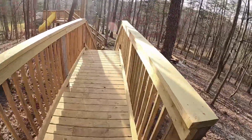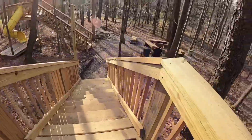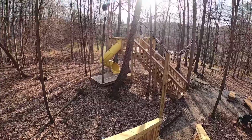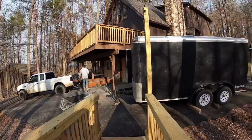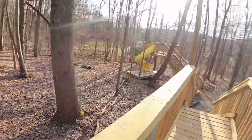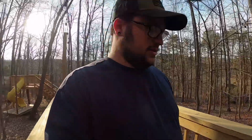We put this stairway in down to the fire pit. The fire pit, we built the tree house with the slide. We redid all the railing up there. We did quite a bit of work to this property, actually. I know I've probably said that a bunch.